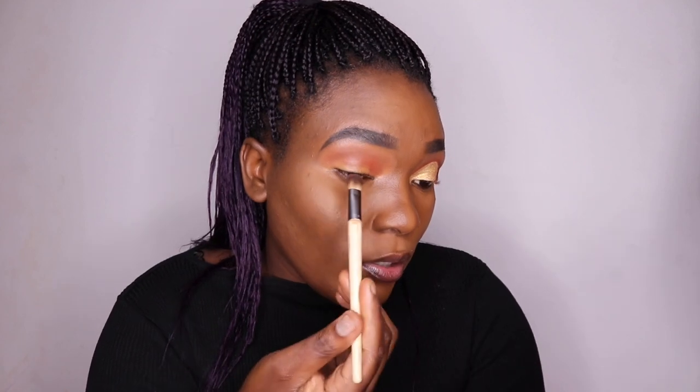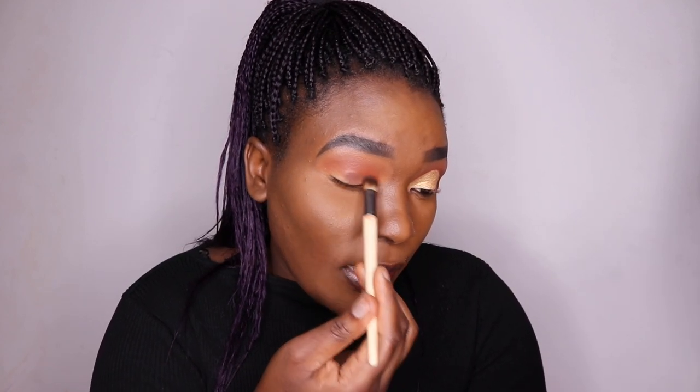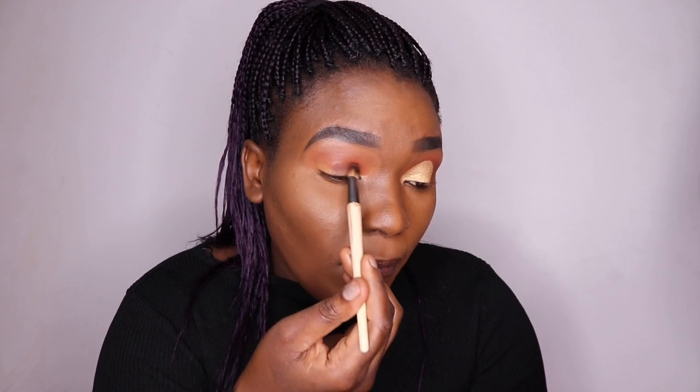And next I'm going to use another brush, and I'm gonna get the dark brown Cocoa and just dab on the bottom.